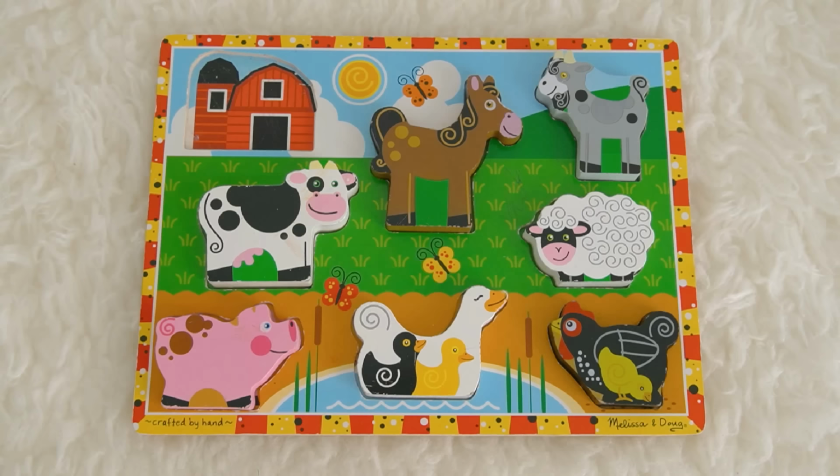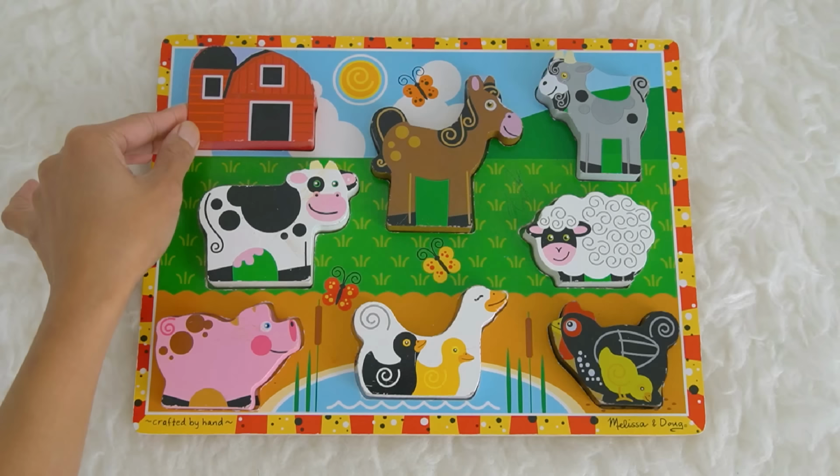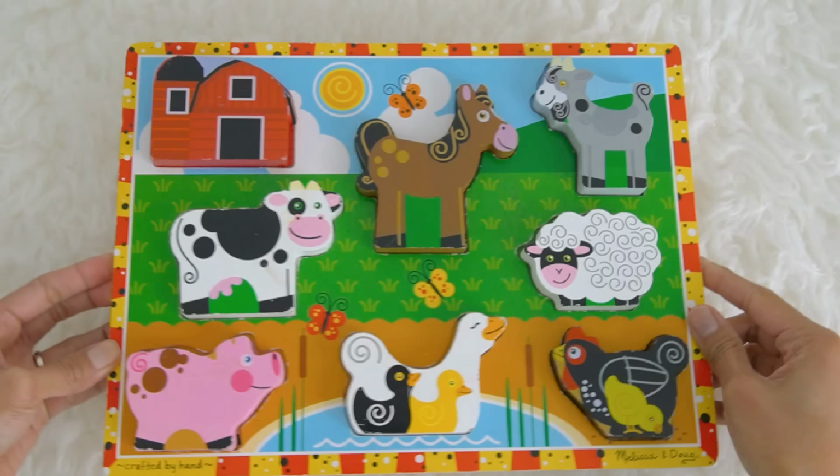Where should we put the red barn? Can you see the picture of the red barn on our puzzle? Let's see. Is this a picture of a red barn? Yes! It's a red barn! Great job, kids! We solved our puzzle! We found all of the pieces for our farm.